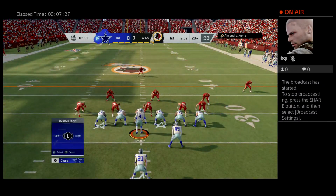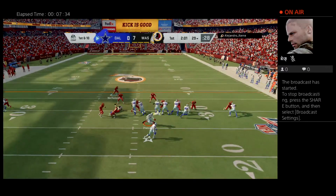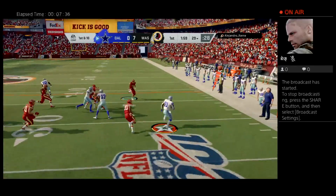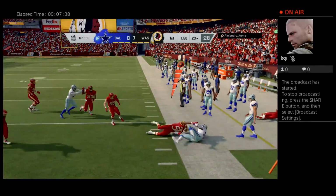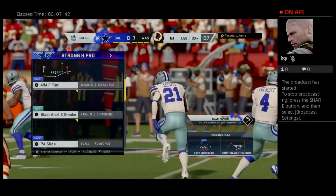About set for this next drive by the Cowboys offense. They had the interception last time. It led to the opening touchdown. So now 7-0 to score as they start 1st and 10. Call it a gain of 4 on first, and that'll make it 2nd down.